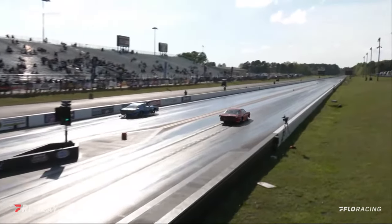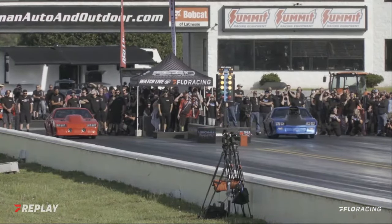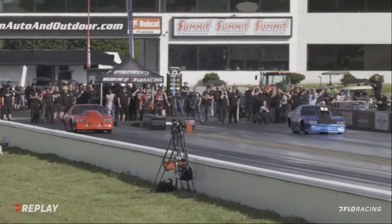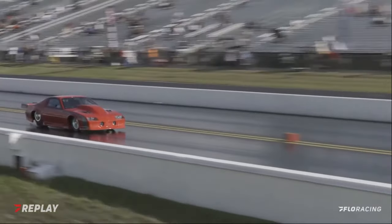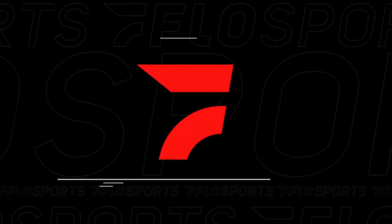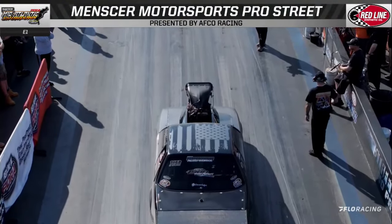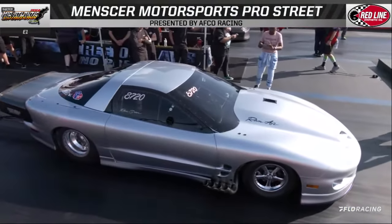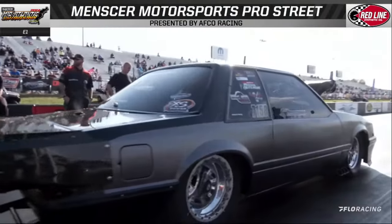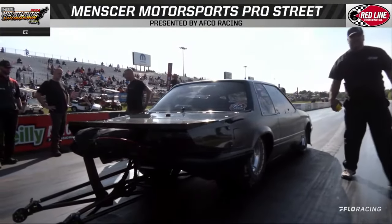Yeah, the weather conditions today are getting back to what they were like on Thursday. A lot of sun out on the racetrack, zero cloud cover, higher track temperatures than what we've seen yesterday and the beginning of today. So it should be a little interesting. Reagan, Green, matching up here to figure out who's going to go into round number two. These guys, bottom half of the ladder.